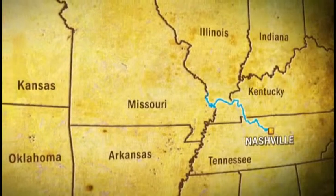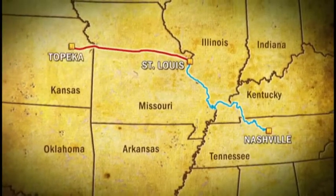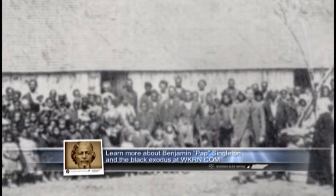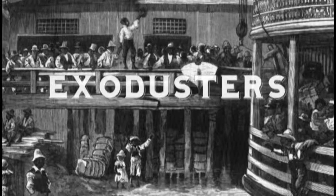First by riverboat to St. Louis, and then by train to places like Topeka, Kansas. Topeka had so many blacks from Tennessee, it was called Tennessee Town. The northern part of Topeka, Kansas, for a long time was called Tennessee Town. So many African Americans went west, they became known as exodusters, and Congress took notice.